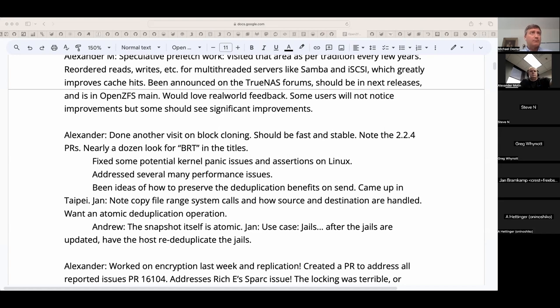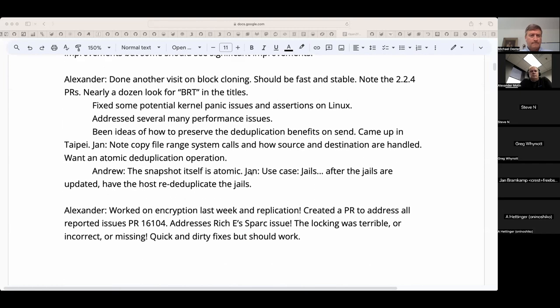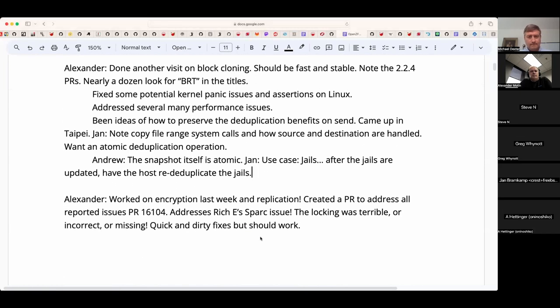But would that be on the destination or the primary one? That would be local, not on the destination. Let's say I have a bunch of block cloned jails where every non-empty normal file is a clone of some template, and then they diverge over time. Then I can just say, go over the files, find the ones which are in one of the images by strong hash, and re-dedupe them. With copy file range, doing that is only safe when the dedupe script is the sole writer of that file system.